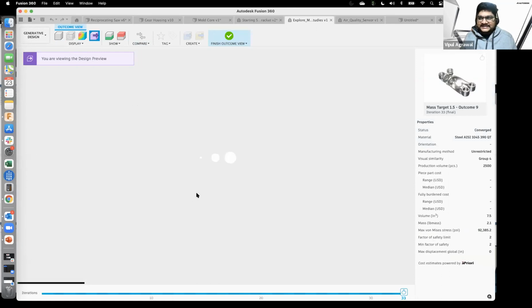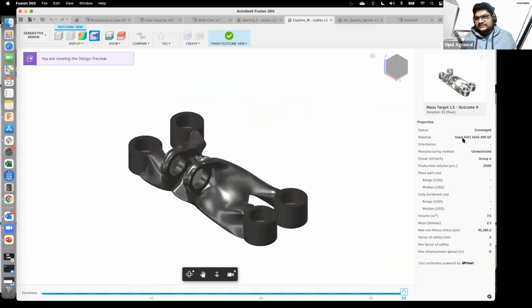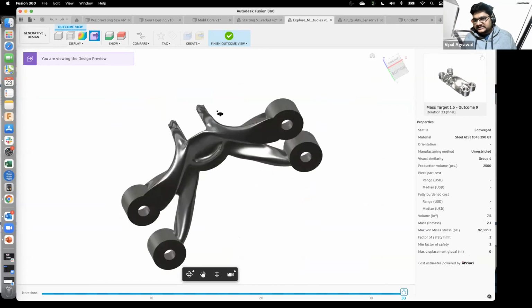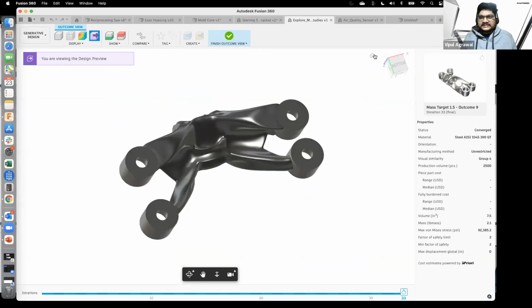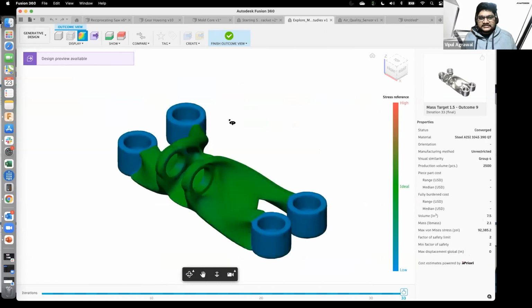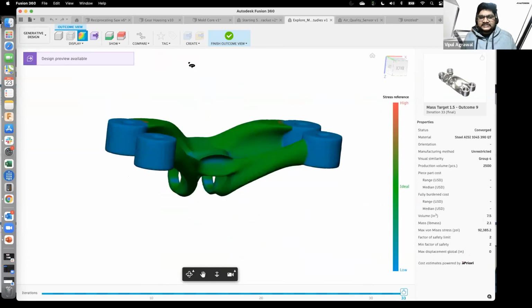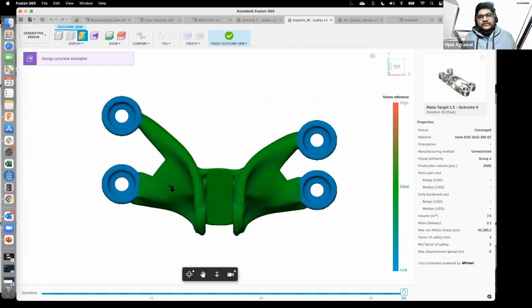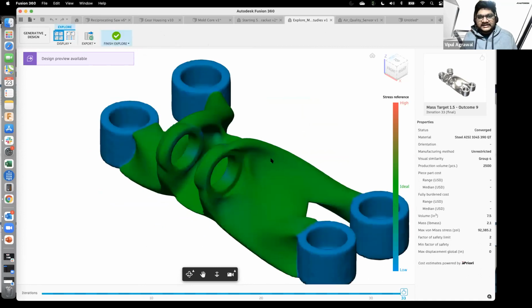I can open this up and see how the design actually is. On the right hand side, you have all the description of the design, like which material it is, what will be the volume, what will be the mass, what is the dimension. You can see on the back end side, it will look something like this. Isometric view is something like this. Okay, I do also have a stress view available in which I can see how the stresses will be acting on this.